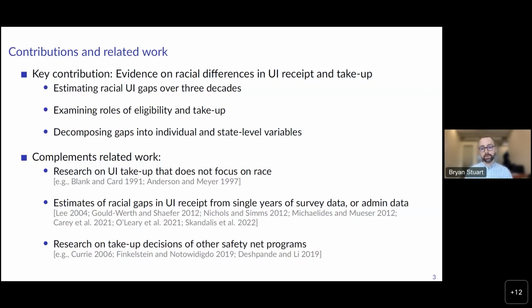Some of the most well-known papers in this space have focused on UI take-up, but they do not focus specifically on race, so we're going to bring that particular focus on race. And then there are a relatively large and growing number of papers that are estimating racial gaps of UI receipt, oftentimes using single years of survey data or sometimes using administrative data that comes with its own measurement challenges and opportunities. And so we think we're especially complementary to that literature. More broadly, this paper is going to relate to questions about why individuals take up safety net programs, and that's received a lot of attention throughout the social sciences literature.